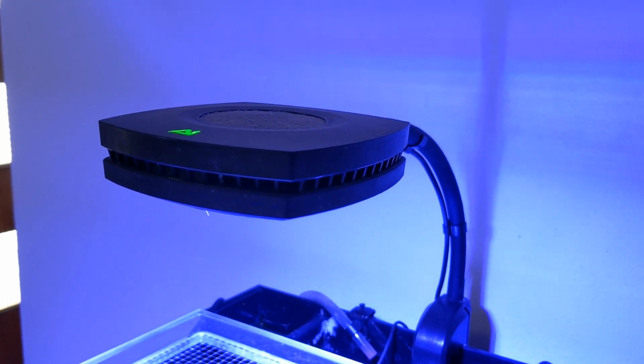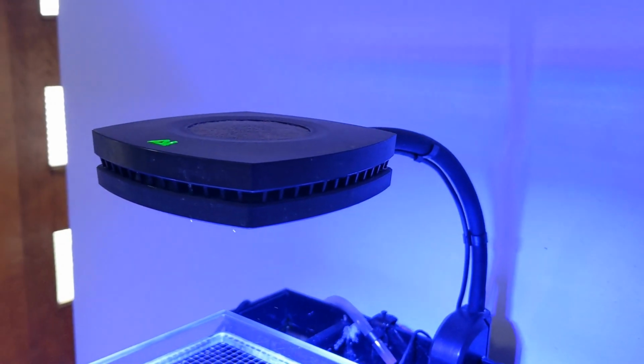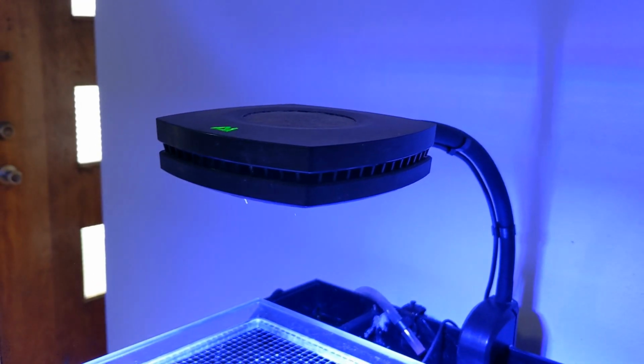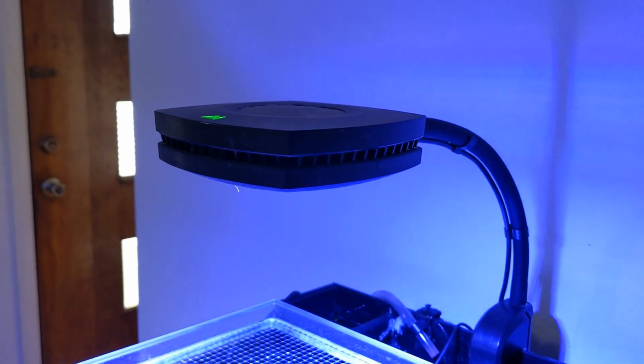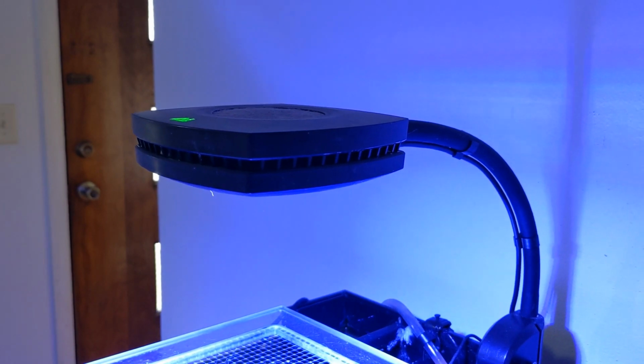So lighting, you want to get the best lighting that you can afford. In my case, I actually use an AI Prime HD, with an app that you use and you can set all of your colors and things like that. Don't cheap out on it. Get a good light. Your corals will thank you. Your wallet will thank you because you won't have to buy it again.